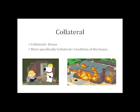Okay, and the final C is the collateral, more specifically the condition of the house. So you definitely want to really do your research when you're buying a fixer-upper. Have an inspection for sure, because the last thing you want to do is get into a money pit, and just one thing after another goes wrong as you're trying to renovate the house. It's not really good for a first-time home buyer, in my opinion, unless you know about construction, things of that nature.